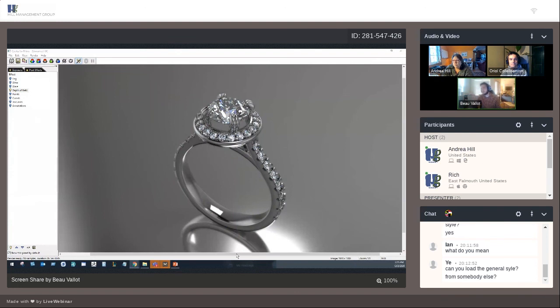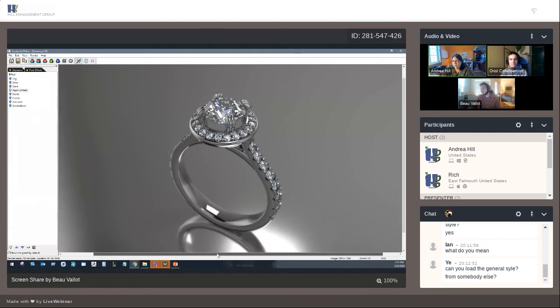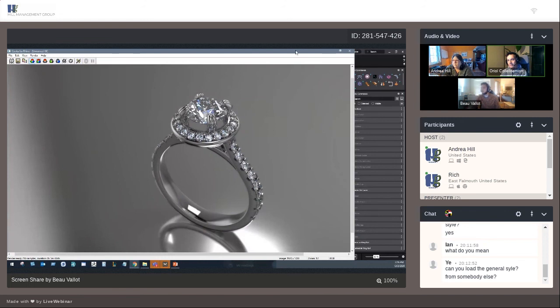That's cool. You would also like to know, can you load the general style from somebody else? Like if somebody has a general style, can you import it? Yes, you can. Yes. So we have from different.